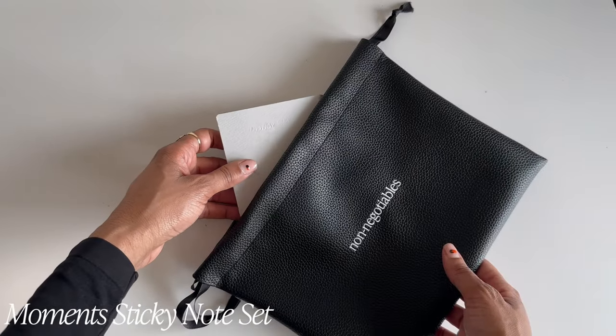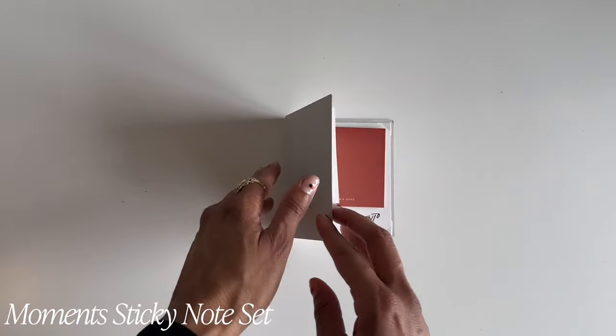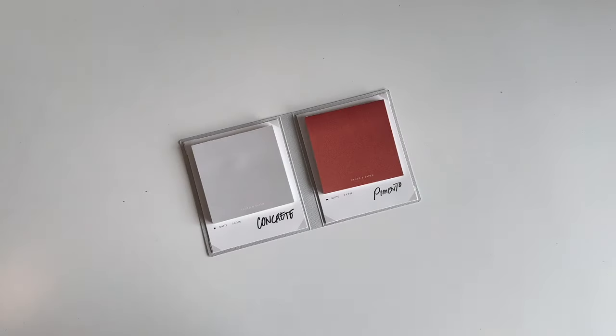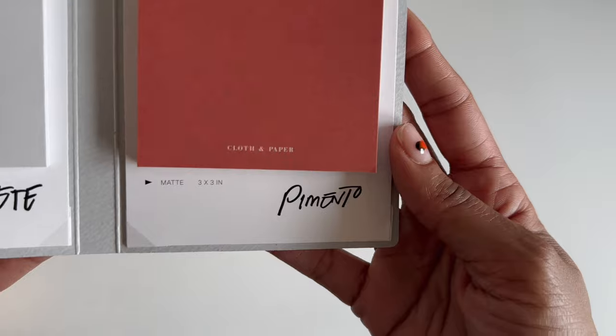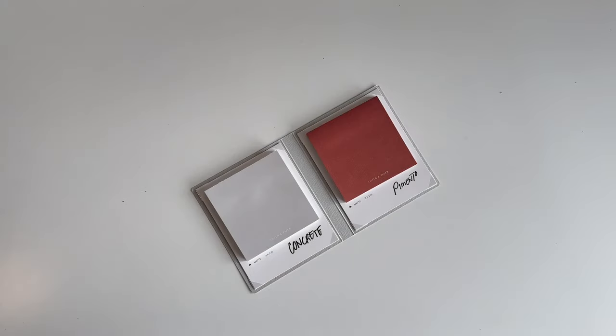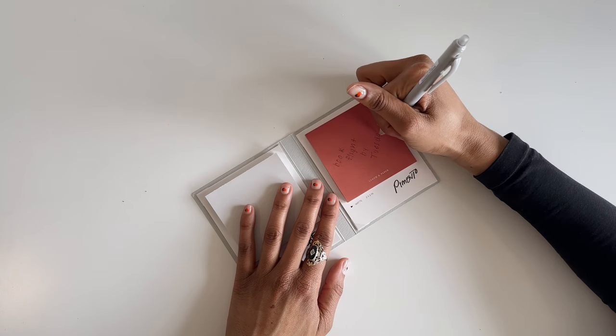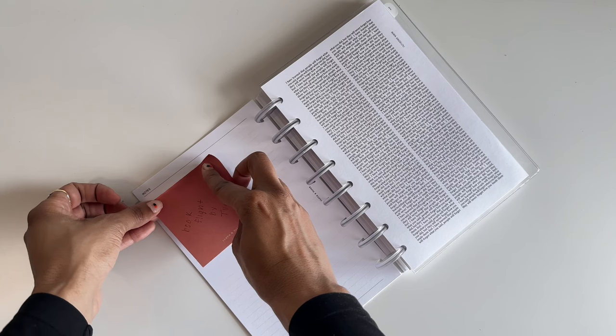Capture a nostalgic charm with our Moment sticky note set. Crafted to resemble printed Polaroid photos, these delightful notes in pimento and concrete add a touch of style to your note-taking experience. Encased in packaging embossed with the reminder to take a moment, recollect your thoughts, and make sure you're feeling good and on track with where you're trying to go.